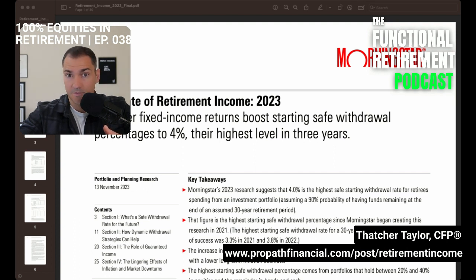Some clients want to withdraw a certain amount of money and they want to have a 95% or higher success rate. And we can measure that using Monte Carlo simulations. But some people want to spend a little bit more and are okay with having an 80% success rate or a 20% failure rate in a lot of the scenarios run. We've got to find the balance between those two segments.